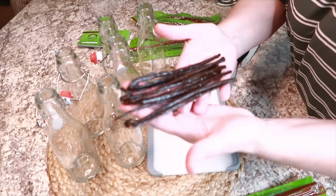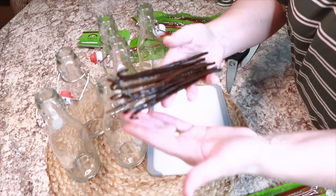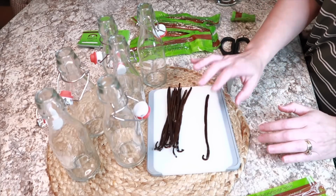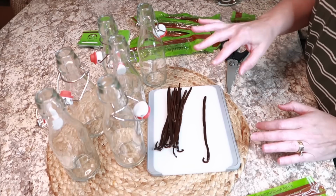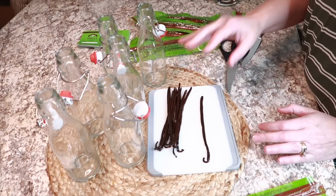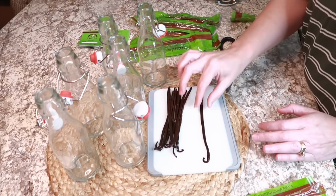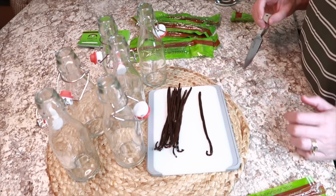Y'all look at these plush, beautiful, plump vanilla beans. Y'all, these look so good. Look, they're amazing. Okay, so what we're going to do is split these open. We're going to split the beans lengthwise to help the alcohol get up into the bean and contact as much of the bean as possible. Splitting the bean also increases the surface area of the bean and allows the alcohol to contact more of the bean. The flavor actually comes from the alcohol breaking down the fleshy part. So let's cut this open and get it ready to go in our bottle.